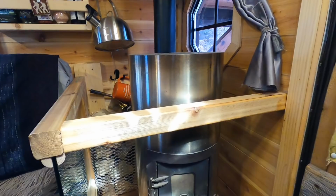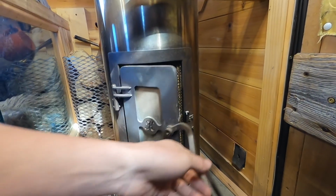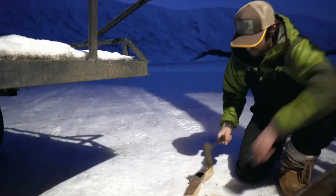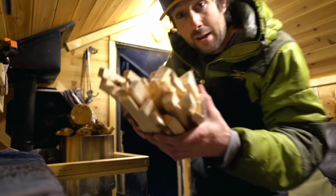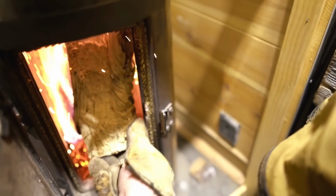It's super incredible. So I do have 2 sources of heat to heat the camper with. My primary source of heat is the Kimberly wood stove, and it's really awesome because, yeah, you have to stoke it every 2 to 3 hours, but there's nothing that can fail. You don't have to worry about batteries going out. You don't have to worry about propane or diesel.